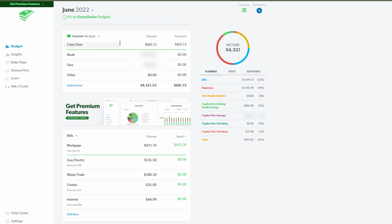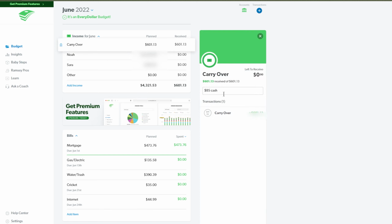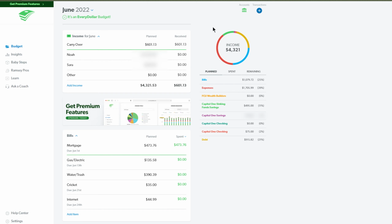So our total carryover was $601.13. And if I click here, I actually have some notes on it. $85 of that is cash. So $85 is actually just in our home. It's not in the bank. But it still counts as money that is going to be spent this month.